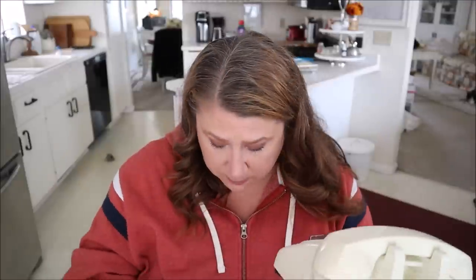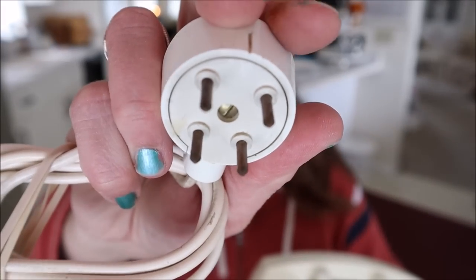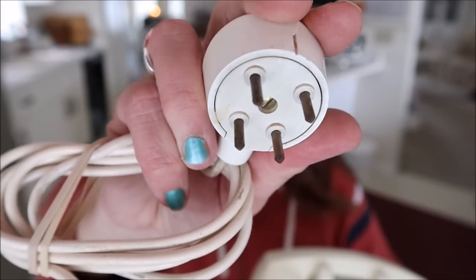But then I found this one. And this one actually, I believe, is European. I could be wrong, because it has this funky looking plug on it. But I have never seen a plug like that before. So anyways, I thought this was super cool. I did pay $25 for it, which I know is probably a little high, but I also think it's a rather good price because it's very hard to find them at the thrift store and then to be the color that you want. So I splurged on this and got myself a white phone. So excited. Hello.